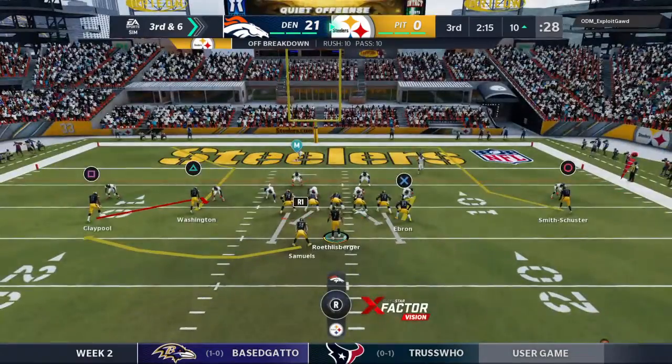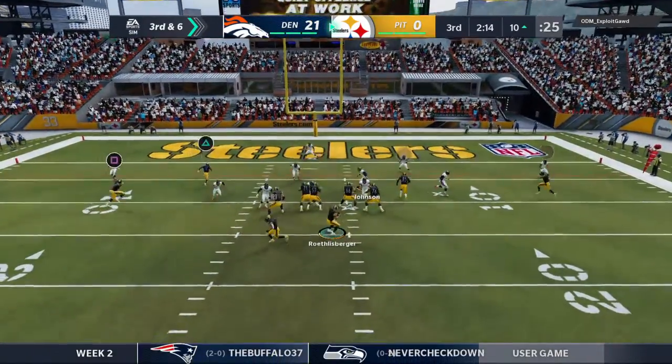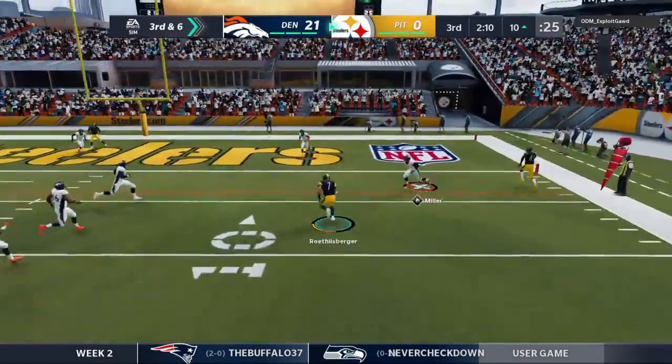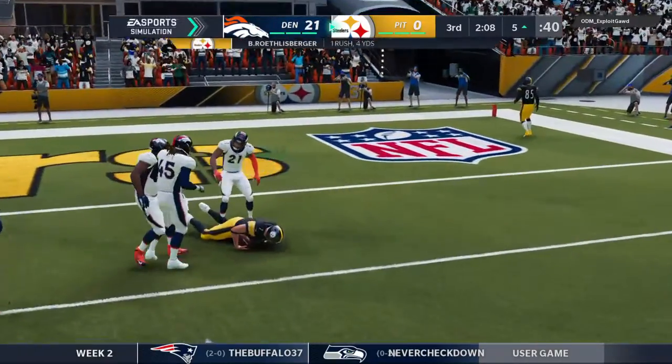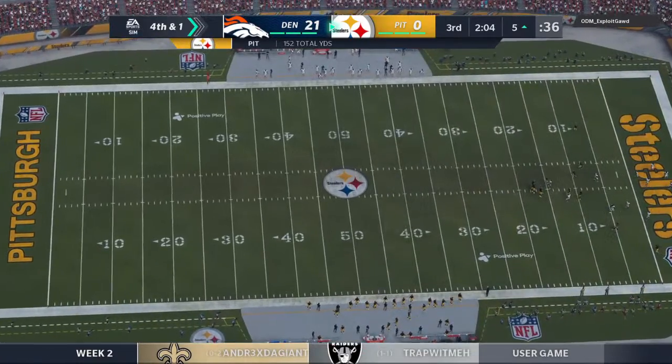So after the 2nd down incompletion, they'll come up now against a 3rd and 6. From the gun, it's Roethlisberger, escaping the pressure right. He can run for it, and he will. He'll wind up getting 4 yards there on his own, but it also brings up 4th down.